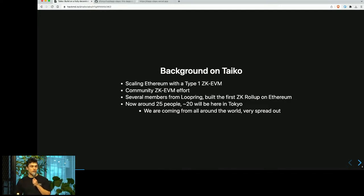The ZK EVM effort is a community one, actually. We work with the Ethereum Foundation's privacy and scaling team, along with Scroll, on building the ZK EVM circuits library, to be able to prove Ethereum blocks as they are today. A little bit more background: we have several team members that come from Loopring, where they built the first ZK rollup on Ethereum, so we definitely have a lot of experience with rollups. We have around 25 people now, and we'll have 20 here in Tokyo, actually. So come say hi at the ETH Tokyo event. We're down to chill and just talk.